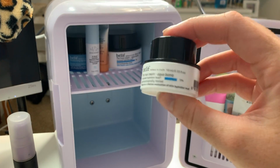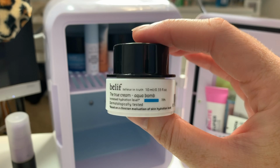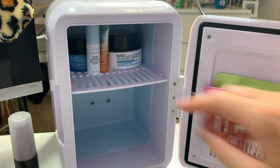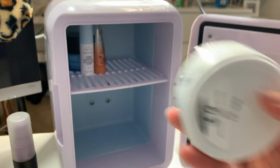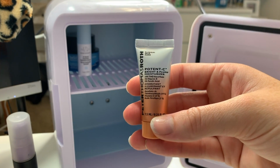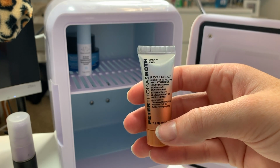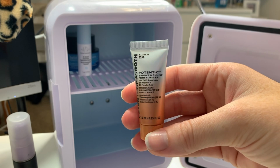This is just a mini version of my favorite daytime cream ever, the Belief True Cream Aqua Bomb, and then I have the same thing in just the jumbo version. And then this is a vitamin C serum. I love to put this on at night. It is so bizarre feeling on the skin. Like I really can't even describe it.